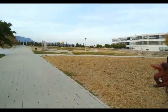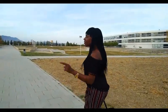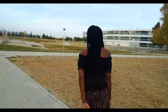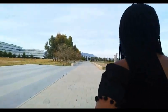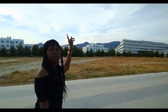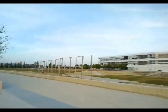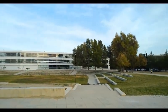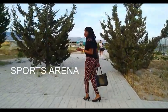So guys, I'm taking you to CI Arena, also known as Sports Arena. And I can remember vividly that this is where they do graduation. Yes. So behind me, guys, are hostels and hostels and classrooms. This is CI Arena, Sports Arena. So come along.